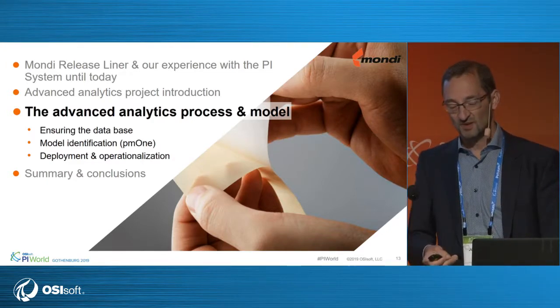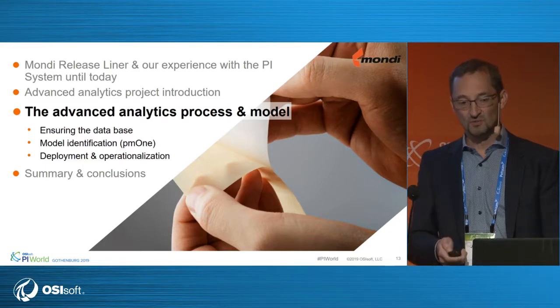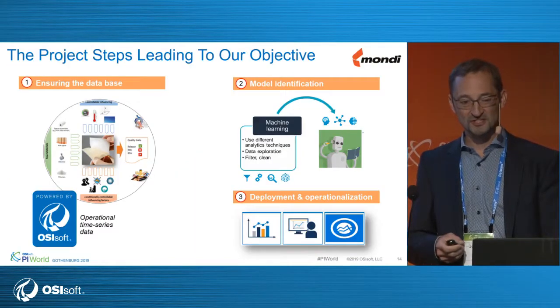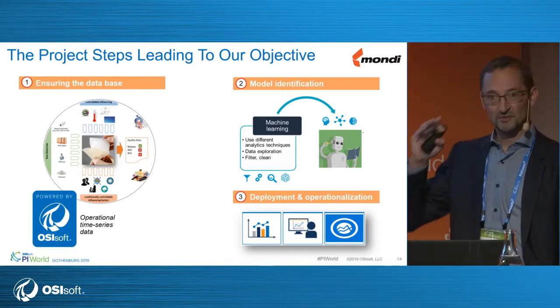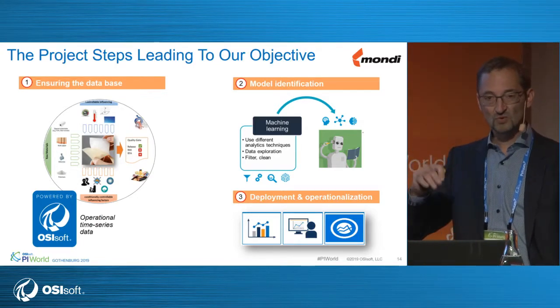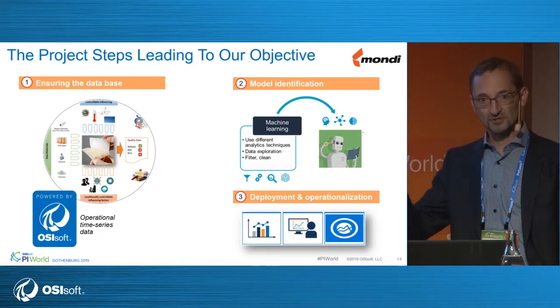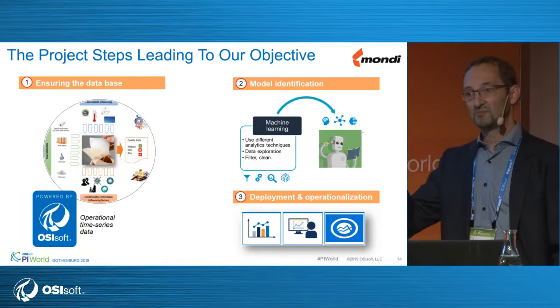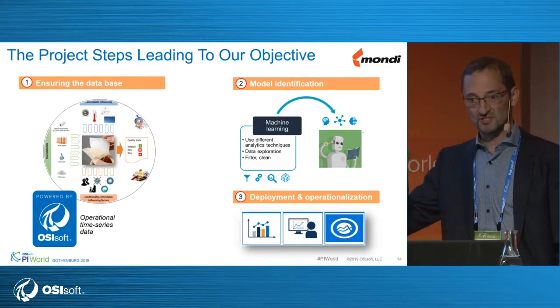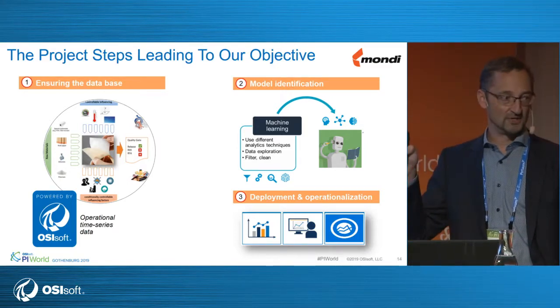How did we structure the project? At first, when we started, we didn't really know if we are going to succeed, as it is a pilot. So we decided to say, okay, first step, we ensure to have the database. So what kind of data is relevant for our process? Which of the data do we have on site? Which additional data might be interesting or might influence our process that we need to consider? Those were the main questions behind.